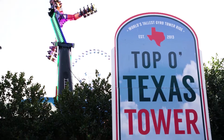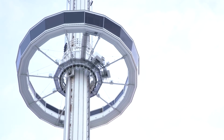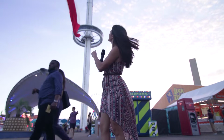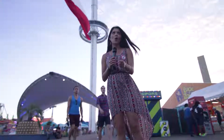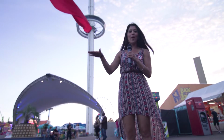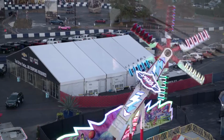That was impressive, but the day is not over yet. So up next, we're getting a view of the fair like we've never seen before. All right, so this is Top of Texas Tower, and this ride is all about the view because they say when you get up there, which is about 500 feet, on a clear day, you can see all the way to Jerry's World, which is AT&T Stadium, or as far as Fort Worth. Pretty cool, huh?